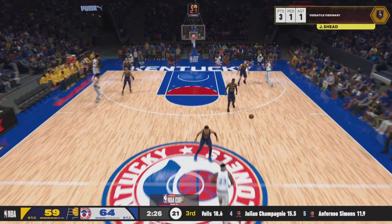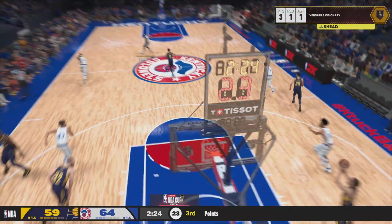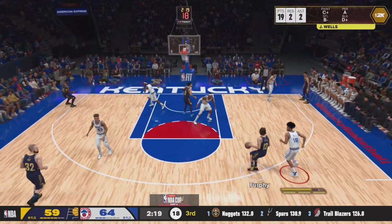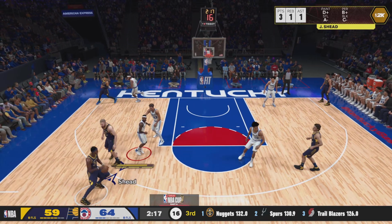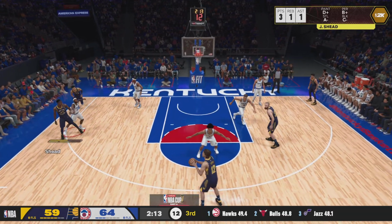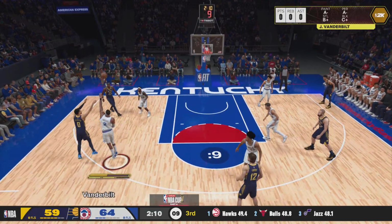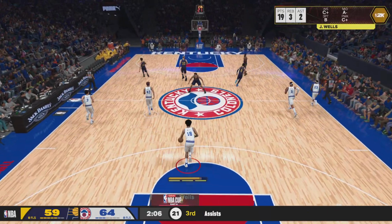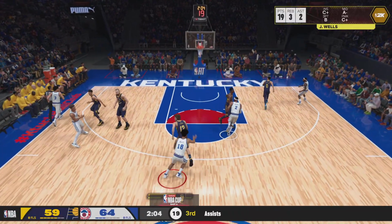Kentucky leading by 5. It's picked off. Here's Murphy by Wells. Pass to Murphy. Some nice passing here by Indiana. And it's Halliburton missing. Boy, this guy has completely lost his focus.